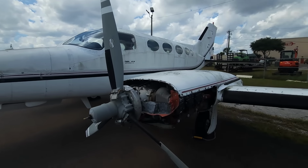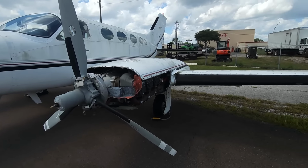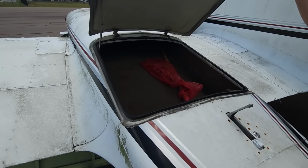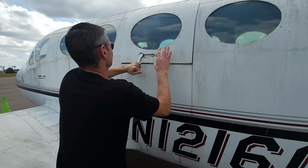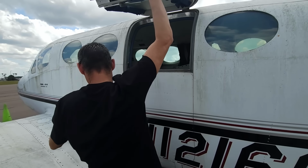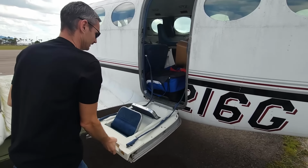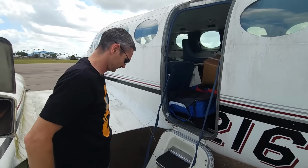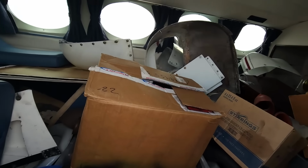All right, let's take a look on the inside. Any critters in there? No. I see no standing water. Uneventful in there. Oh, wow, that is a huge pile of, ooh, fancy. These steps work better than the Elvis jet steps. Holy crap, it's a pile of stuff.